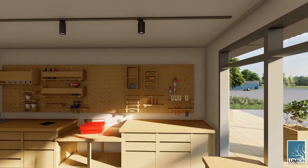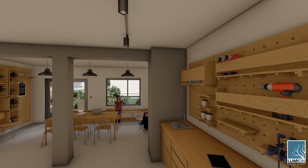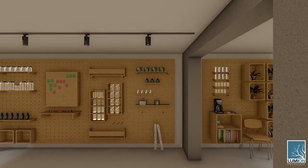Both zones are connected by a timber pack wall system, which acts as a tool library, a second-hand shop, furniture storage, and a notice board for the neighborhood. During our time in the Hague and Wuppertal, this will definitely be the place to be.